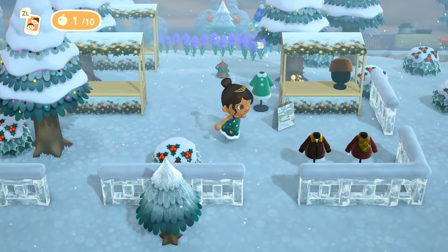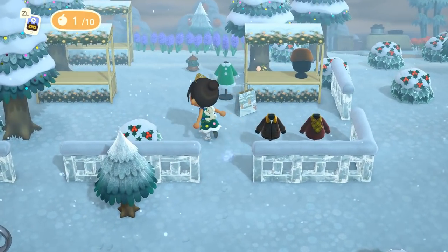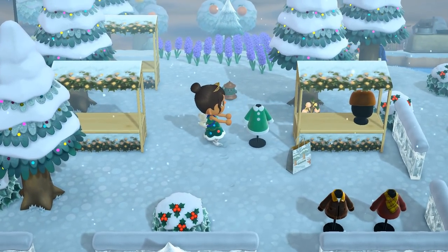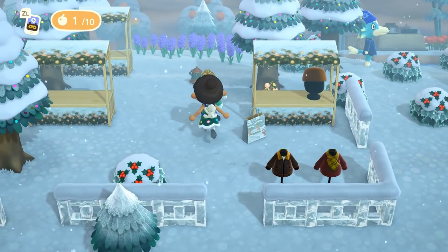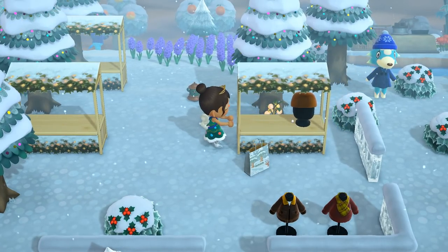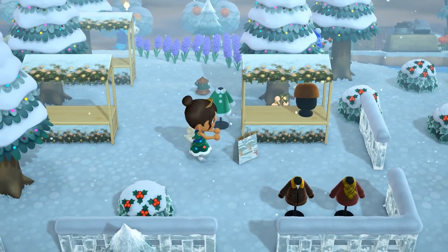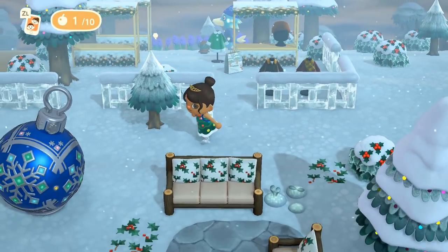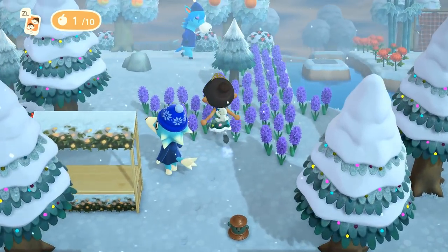Alright, let's come down and review. Maybe I'll move the market over one like this. That might be a good idea. The trick is that I didn't really think about my tree placement too carefully before. There we go. And then you can walk right down the center of the market way. Whoop, and Julian's thinking about something.